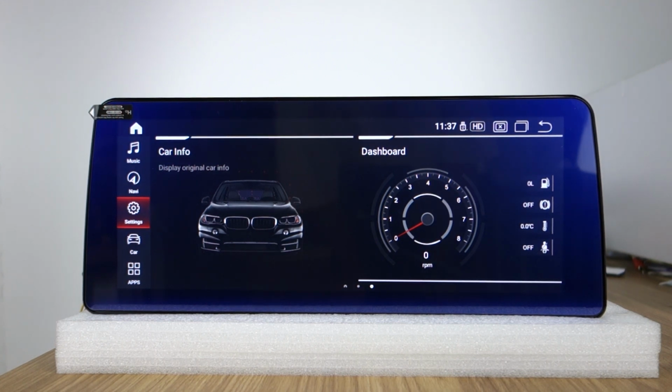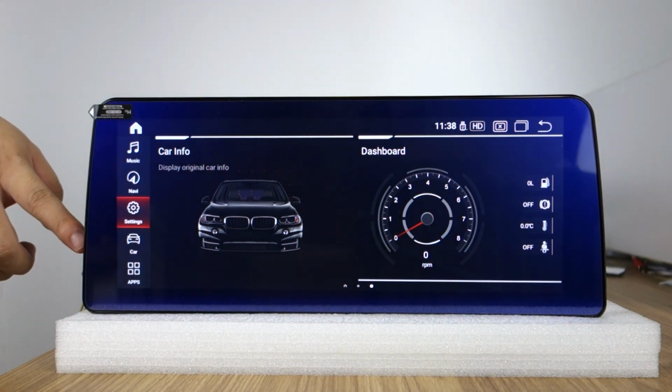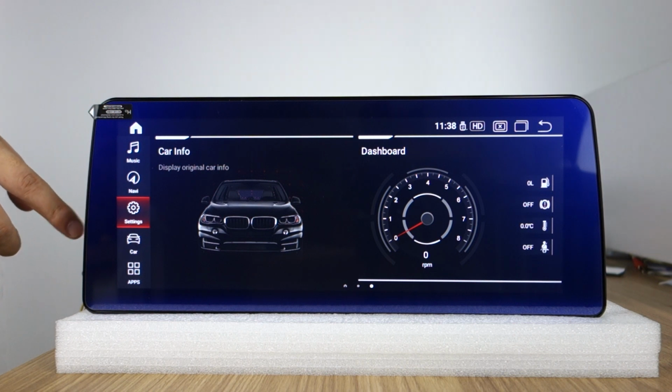Today I will introduce this 12.3-inch IPS touchscreen special phone for the BMW 1 Series, 2005 to 2012. Okay, you can check this blue screen. There is an SD card slot and SIM card slot, and the reset on the back.